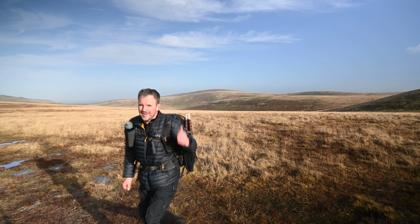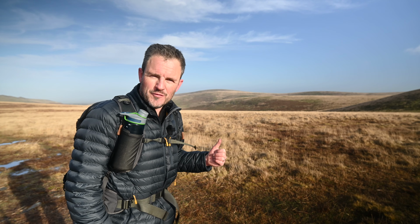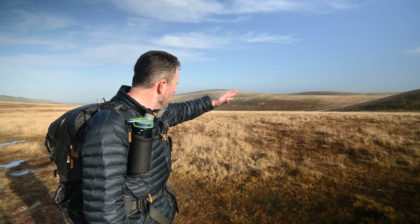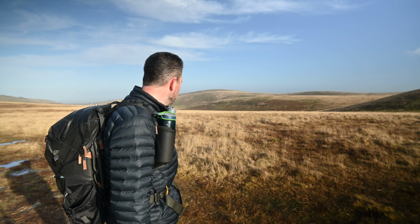Just check out that view. Isn't it amazing? And this is why I love Dartmoor, especially when you get right out into the wilderness, just the rolling hills of moorland. It's just beautiful, especially at this time of year.